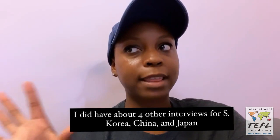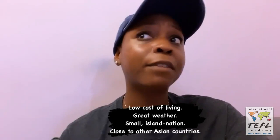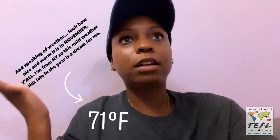When I did my research on Taiwan and I read about the cost of living and how cheap it was, when I read about the weather, when I read about how close it was to China for travel and other parts of Asia, and honestly how small it is, I loved it. So I figured, okay, well, that's where I should be.